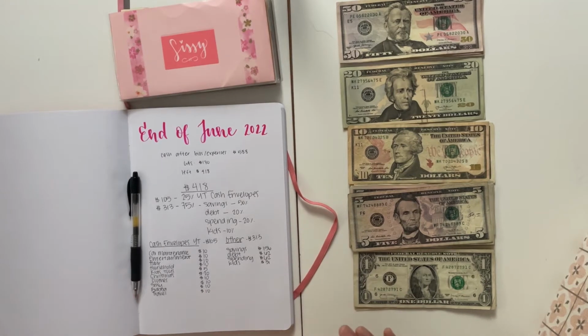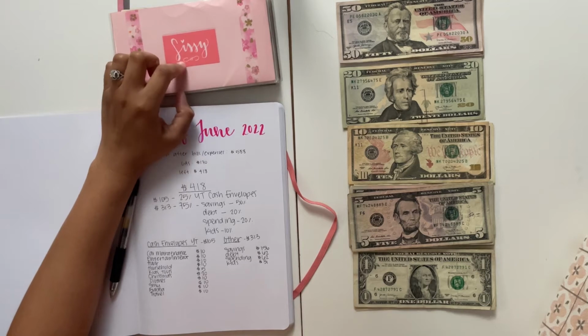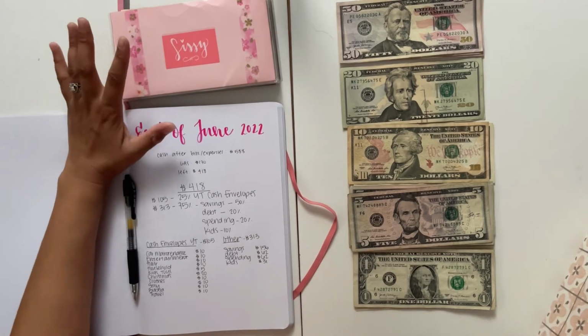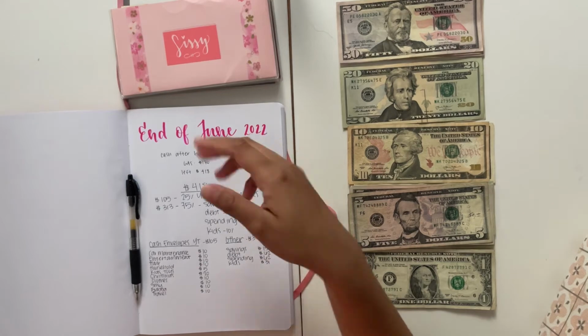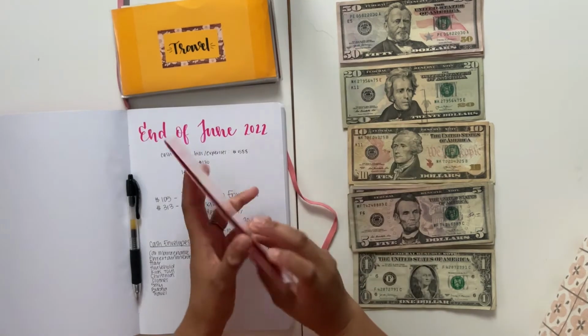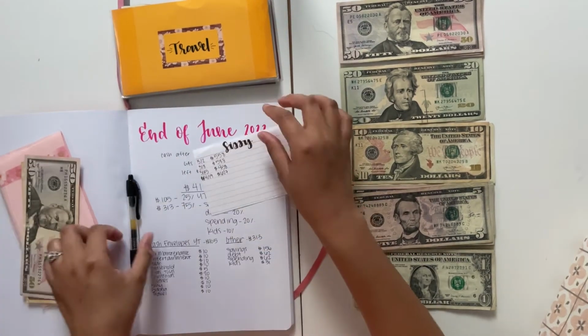Okay. So I did have to pull some of my OG envelopes from when I first started my YouTube channel because I added some. So just FYI, you're gonna see some of those old ones. But yeah, I'm just gonna have to remake a new set. But yeah, we'll go ahead and get started. So Sissy's envelope is getting $10, and her envelope is pretty sparse.